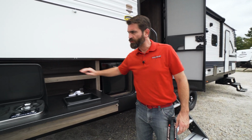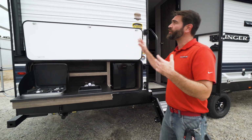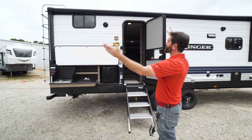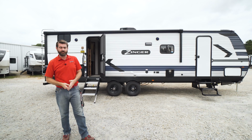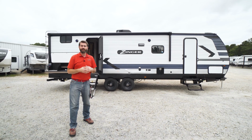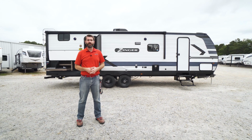There's also some storage up above, and if we notice as we back out, that all of this is up under that one big electric awning that's LED lit. So your party can carry from day into night, and even with a little bit of light rain.